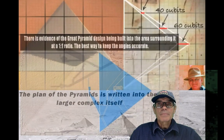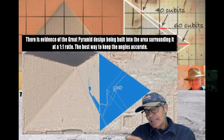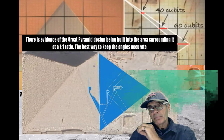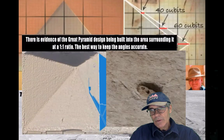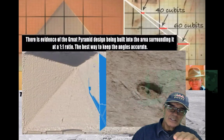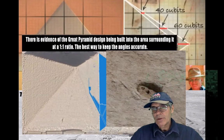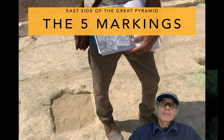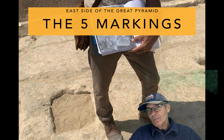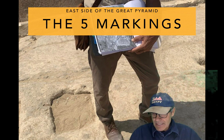And so there's another view. There's the Great Pyramid, and in the field to the east, there's this life-size plan for how to build the Great Pyramid. John Romer is the one that showed us about that. He found these holes just like this, systematically laid out along the east side of the Great Pyramid. So with that idea in mind, that there was a blueprint to lay out the Great Pyramid, I found these 5 markings in that area on the east side of the Great Pyramid.